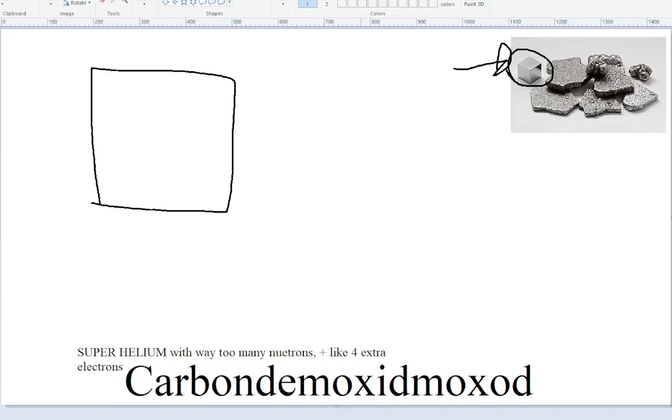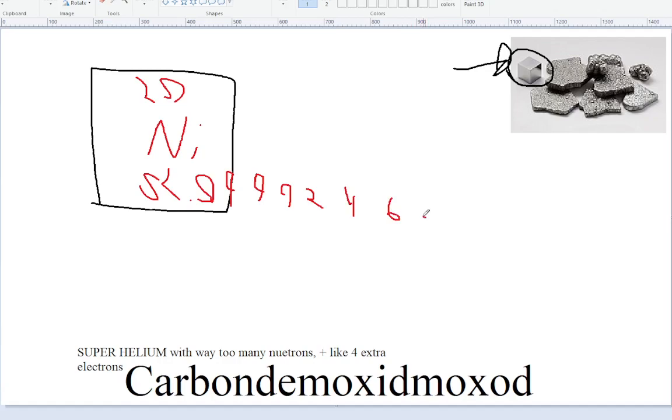Alright, guys, that was cobalt, by the way. Nickel! Alright, nickel, I don't know what it is, so I'm gonna write nickel, and then, it's gonna be totally 100% 28. And it's 52.99924612 8 2/100ths. Okay, so that's the atomic mass of nickel.